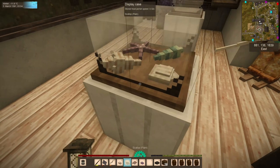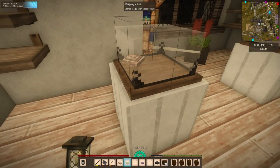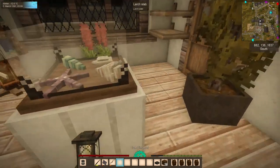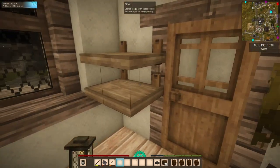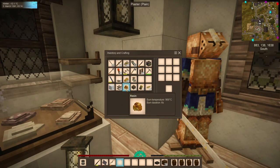Take you out and put you in. And then we have you, and you. And you. And you. There we go. Now, for the other things that can go on shelves and cases, since we can't do tree seeds until next version, I found a few things that can.